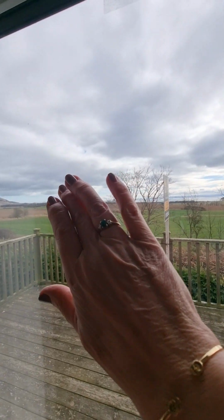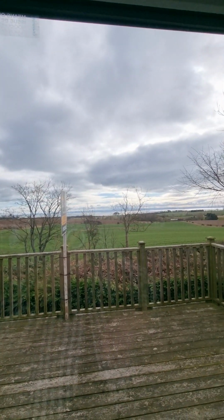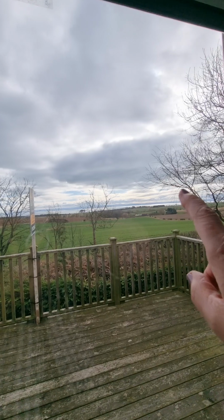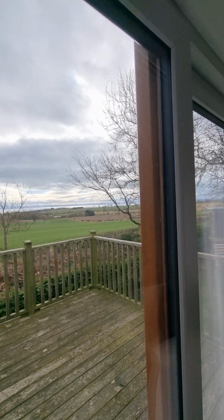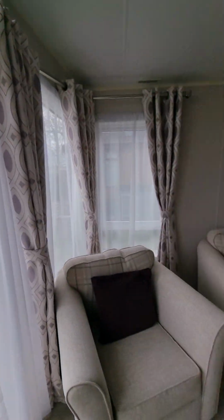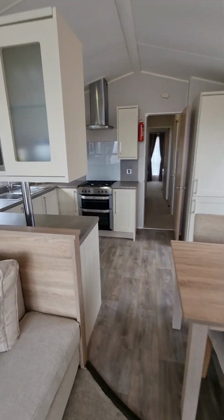You can see right across the bay. You can see Berwick Law. You can actually see some planes coming in here. Isn't it beautiful? Such a clear day across the water. Stunning. Now we're going to head outside. Let you see the outside space again.